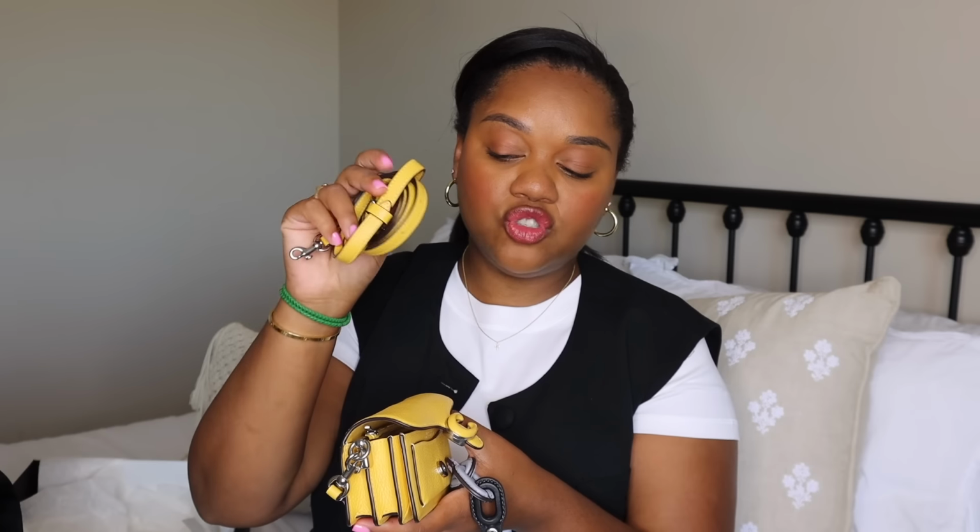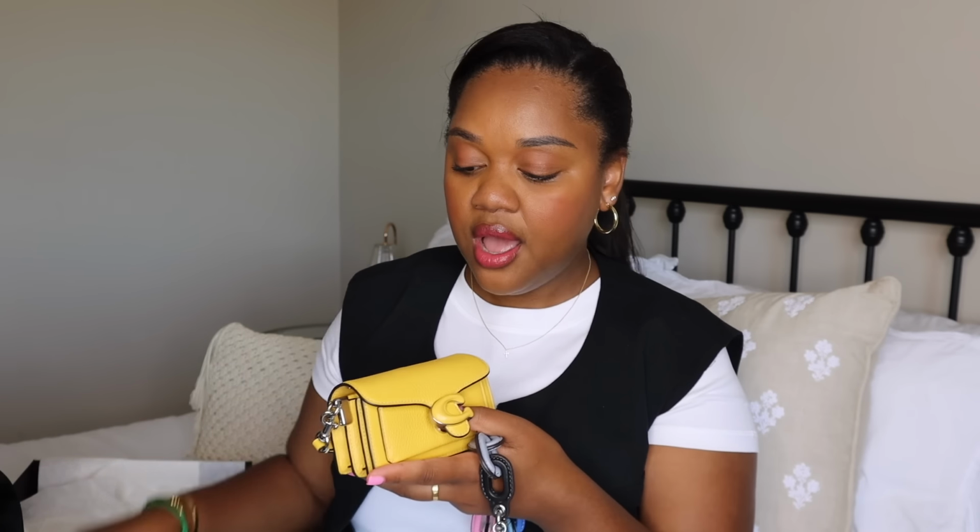You can't really fit that much in here, but the important things, like your car keys, your cards, a lip balm, that sort of thing. You're just gonna have to hold your phone in your hand, but listen, it's cute. It does come with its own strap, which is really nice, like this yellow strap if you want to do it crossbody. But I just love it with this little strap. So you can see right here, the yellows match, right?